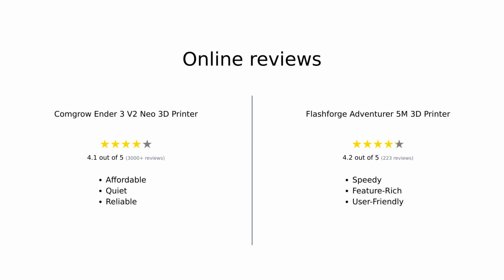Overall, reviewers find both the Ender Neo and Flashy to be excellent 3D printers, each with its own set of strengths. Ender Neo is praised for its affordability, ease of assembly, and quiet operation, making it a great choice for budget-conscious users. Flashy, on the other hand, is celebrated for its speed, advanced features, and ease of use, appealing to both beginners and experienced users alike.